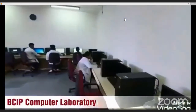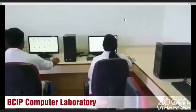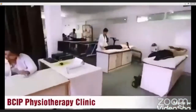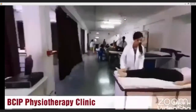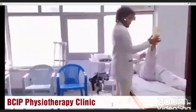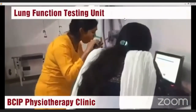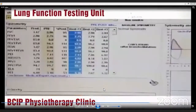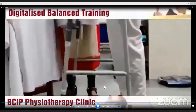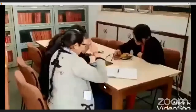BCIP has a Wi-Fi enabled campus and a computer lab with a dedicated leased line for internet utilization, which facilitates the students for their curriculum and projects. The physiotherapy clinic run by the institute has various assessment, diagnostic and treatment modalities for the patients. The modern equipment for fitness, fat analysis, lung function testing, digital balance assessment and various others for pain management and rehabilitation makes us one of the best training centers for physiotherapy students.